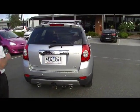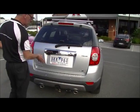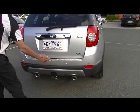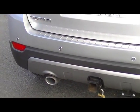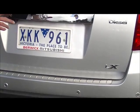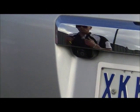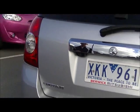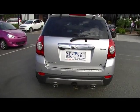A lot to offer, the LX. You notice all the chrome running through the tailgate, chrome badging, reverse sensors. It does have a tow bar fitted, 1.7 tonne towing. It is a diesel, which we'll touch on shortly. Reverse camera. We'll also go more in depth with that when we move to the interior of the car. Unmarked on the back, we've got the scuff plate on the top of the rear bar.